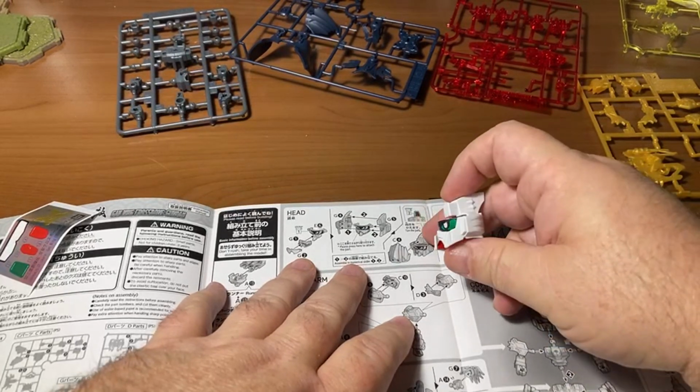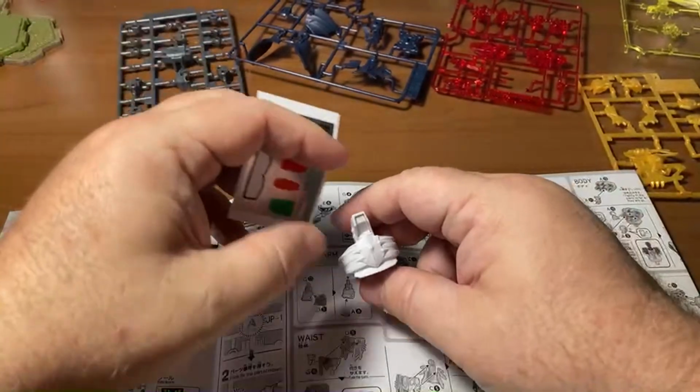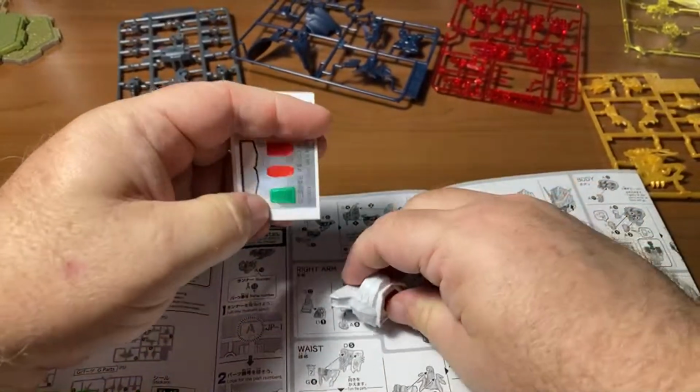It's pointing down here. Turn this part. Oh, maybe the back? Yeah, that makes more sense. Okay. Just got to squeeze that together. Make sure you guys tight.